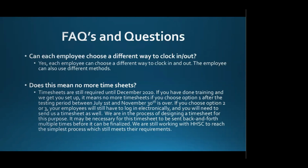That's a scenario that could happen. You don't have to use the same way to clock in and clock out. That's your option, or the option you give the employees. So the next question is, does it mean no more timesheets?